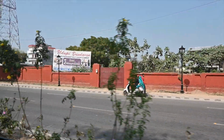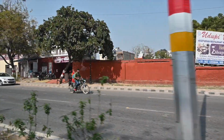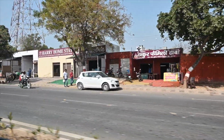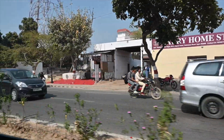You can tell that one scooter is going the wrong direction, and that's what happens sometimes there. Yeah, traffic was crazy. The lines were a suggestion. You'll see people riding side saddle on the back.